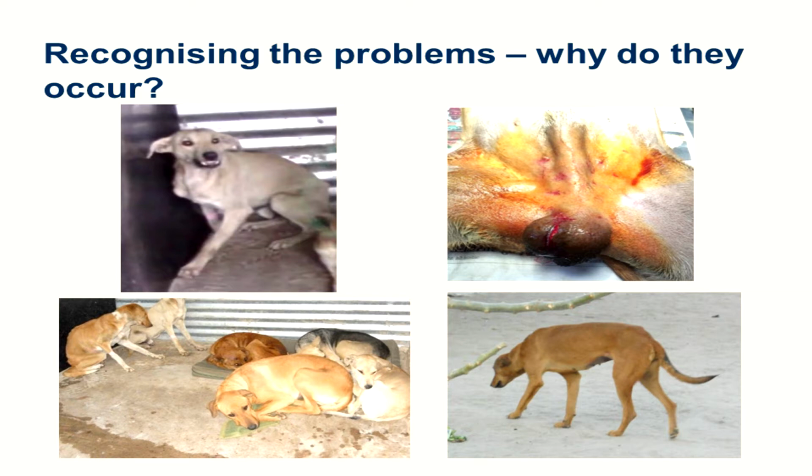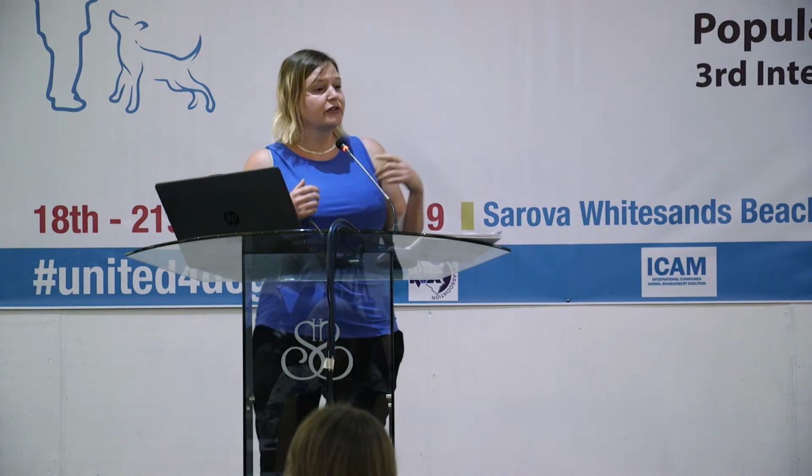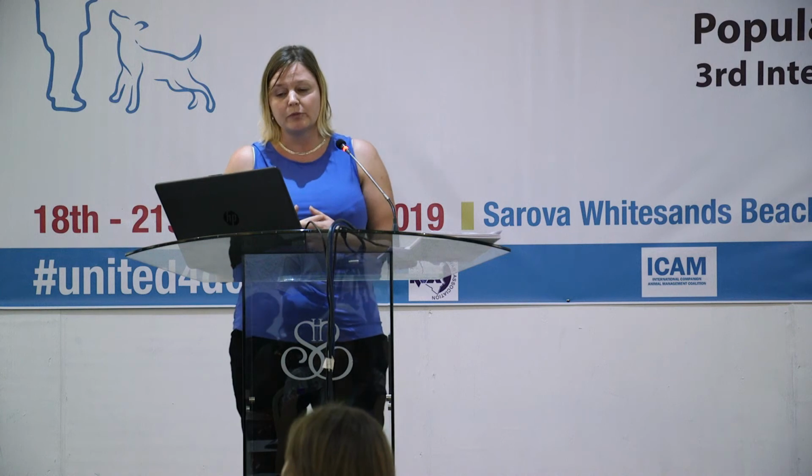Okay, we've already seen this picture, but this is obviously a dog that's being prepared for a castration surgery, and the skin has been shaved to remove the hair, and that has resulted in injury to that area. Why do you think this has happened? So, because of what, sorry? Blunt, yeah, so potentially a blunt razor, yep. Why else might it have happened? Lack of training, the guy doesn't know how to do it. Yeah, these are all common problems.